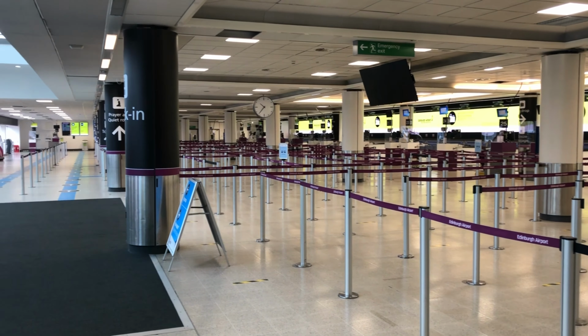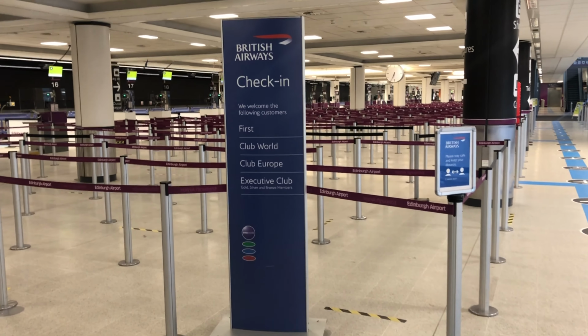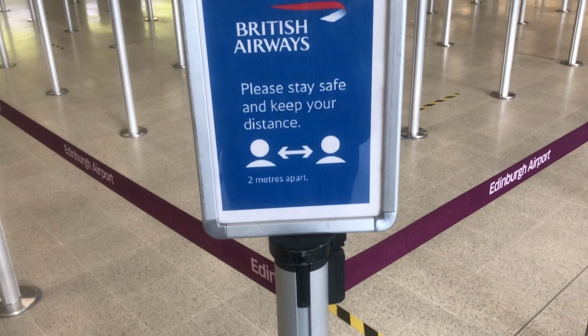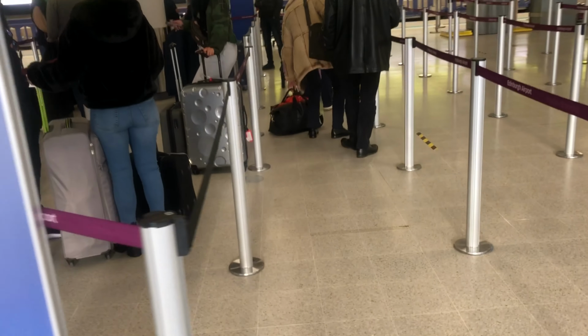You'll see from this video how quiet the terminal is. This is normally packed, especially at this time of day. The British Airways check-in desk is just one queue, so no separate queue for One World members. And there's plenty of signs to remind you to keep your distance from other passengers. I did find the queue took a little bit longer than normal, purely because there was just one queue and two people serving on the desks.